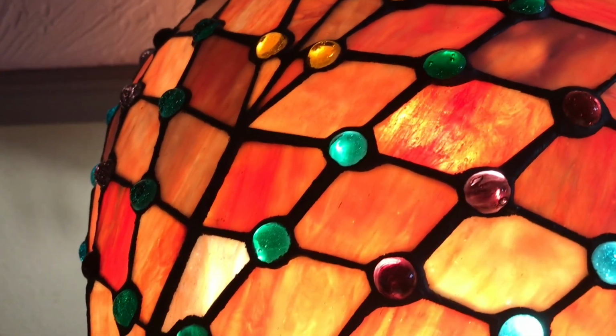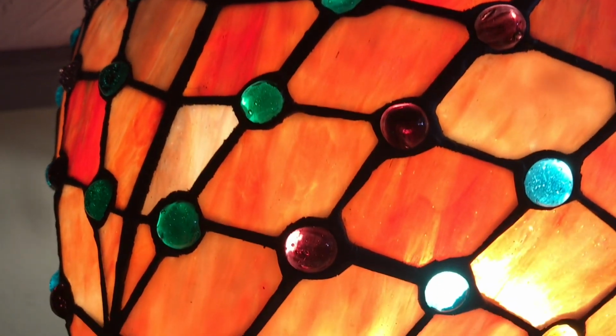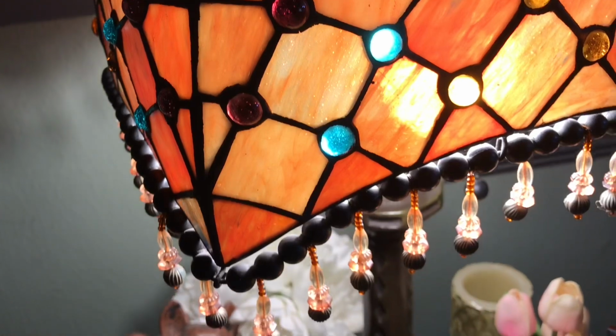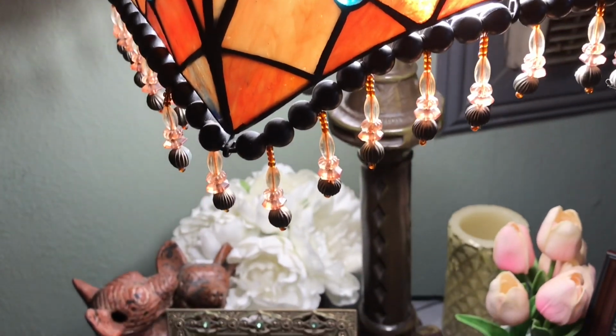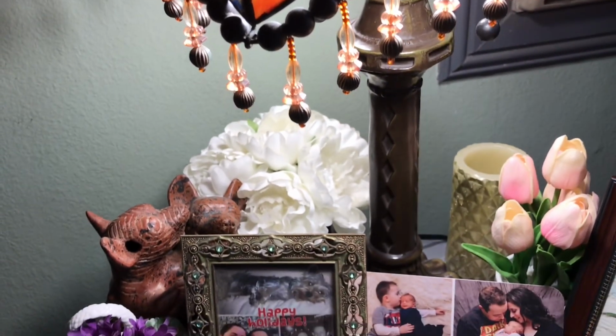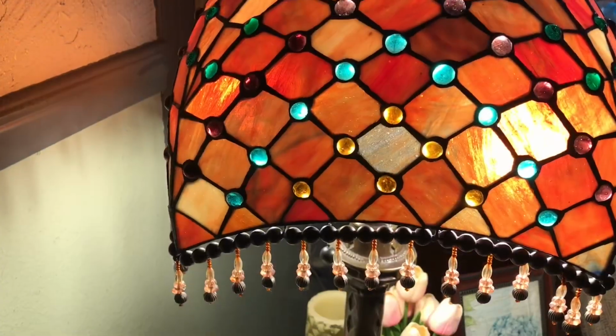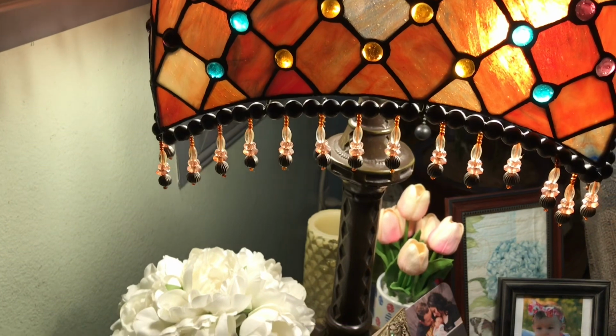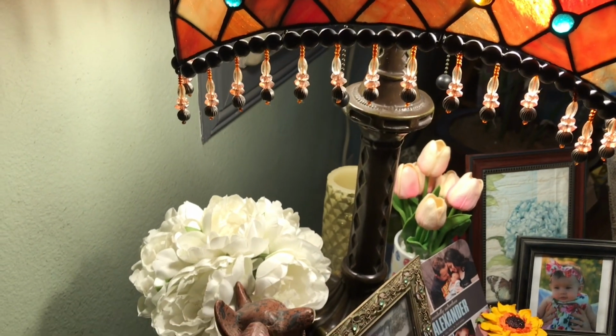Love all the color and how beautiful it looks. Isn't it gorgeous? Love it. It looks perfect in this little area. Sit down in the chair and just relax and enjoy yourself.